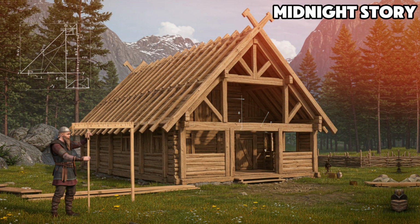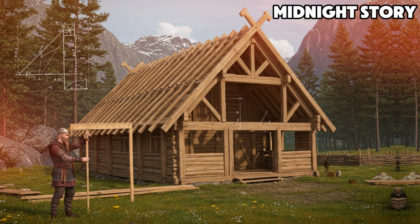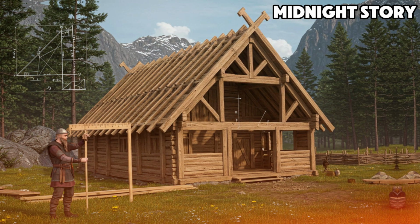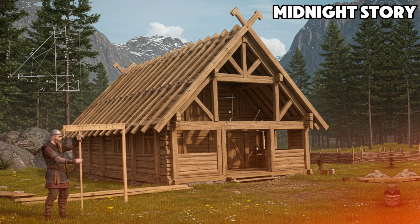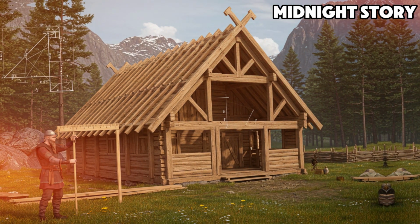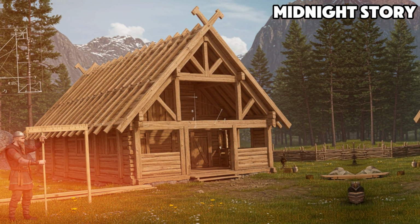The Vikings also used natural landmarks as alignments. Some houses faced the rising sun, symbolizing renewal, while others were angled to shield entrances from prevailing winds. In this way, Viking homes weren't just shelters, they were living structures, integrated deeply into the rhythms of nature and human life.